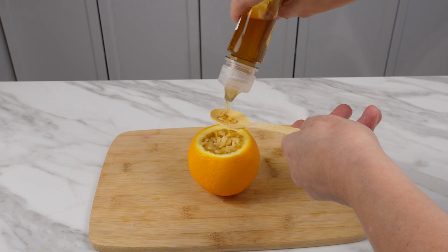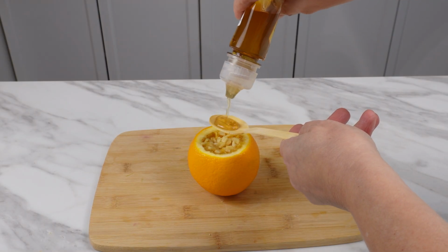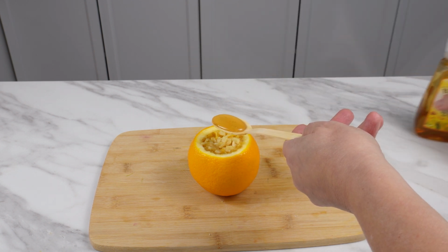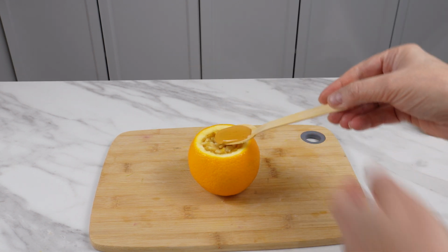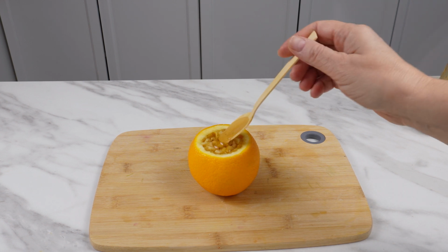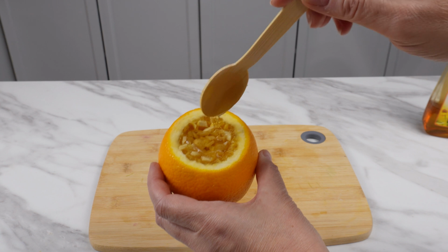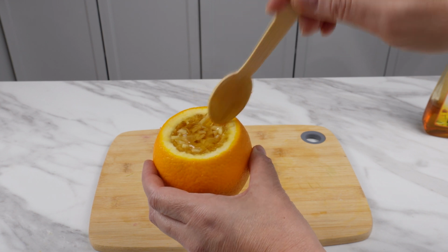Pour a tablespoon of honey over the mixture. It has antibacterial properties and helps to eliminate bacteria from the body faster. It has expectorant properties, aiding the process of clearing the respiratory passages. It transforms dry cough into a wet one, allowing the expulsion of mucus.